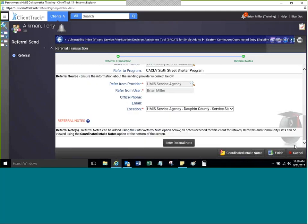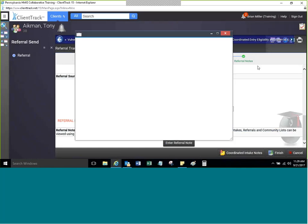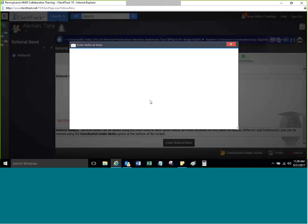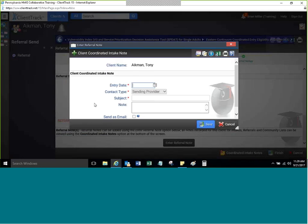Now, a couple things. We do also have these coordinated intake notes. As you can see, they are everywhere. They're not only there for intake, they're also on the community queue that we're going to show you, but they're also available within the referrals themselves. And what you want to do is, this is actually the enter referral note option. When clicking this option, it will attach a note specifically to this referral.